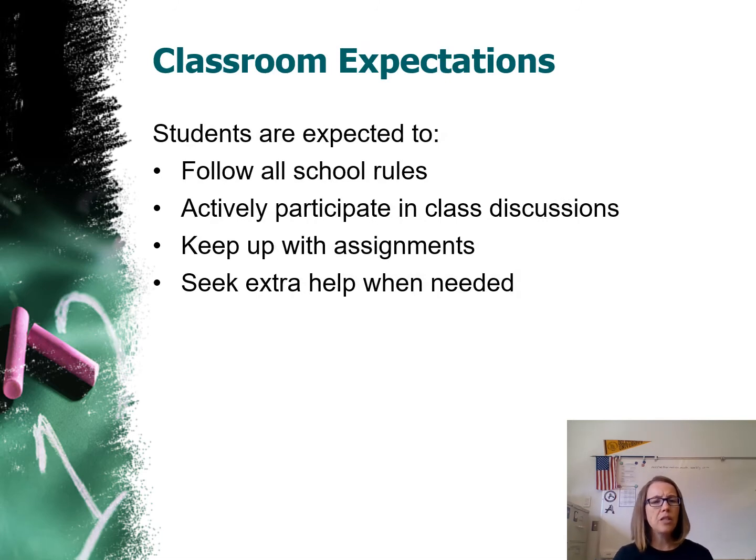Classroom expectations, pretty typical. The students have been fantastic so far, excellent behavior. They've been keeping up with their homework really well, so I don't really feel like I have too much to worry about this semester. I generally have really great students, and I'm lucky that I don't have to worry too much about behavior issues and things like that.